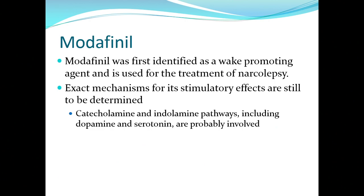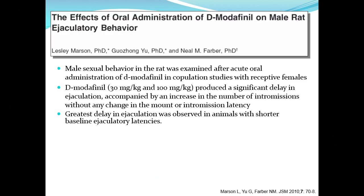This is a molecule that I initially published, modafinil. Modafinil is a wake-promoting agent, and it is used for the treatment of narcolepsy, and its exact mechanism for its stimulatory effect is still to be determined. But catecholamine and indolamine pathways, including dopamine and serotonin, are probably involved.